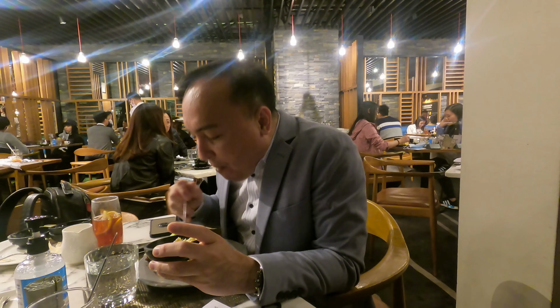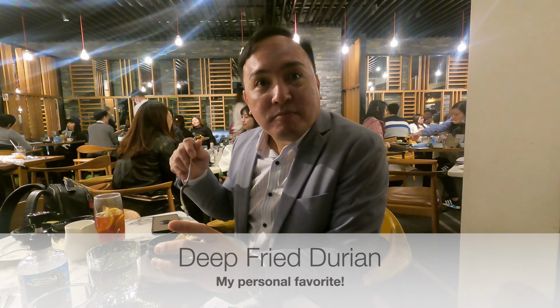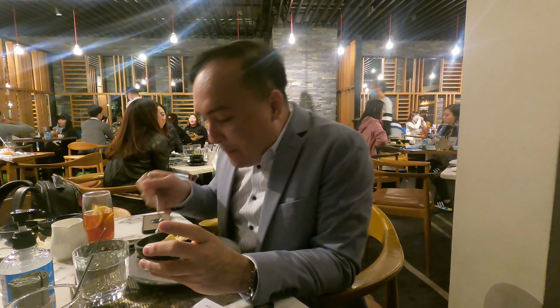How about this one? Fried durian. This one is sweet. You are right. I thought this one, it's durian inside. It seems durian and cheese inside. I think this one is good. Kanina, hindi ko to pinapansin. Pero isa sa pinakamasarap na natikman ko to. Deep fried durian. I like this one. The deep fried durian.